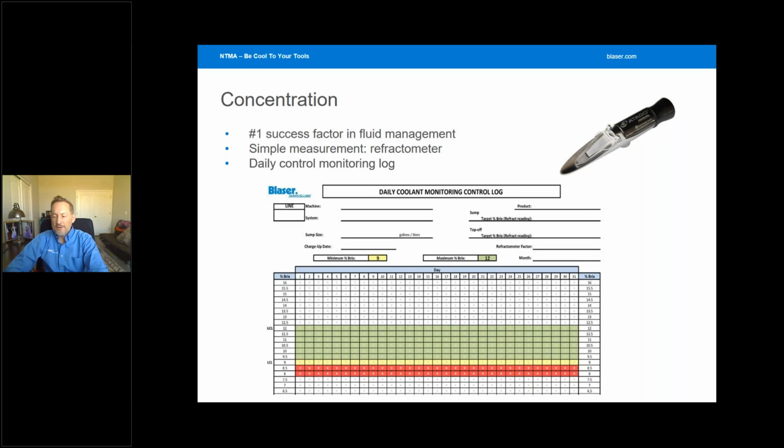Too many cases you go in, the customer is complaining, let's say the tool life dropped across the board in the shop, and you go in and you check and the concentrations are all at 1%. Well, no one thought to check the concentration when they started the shift. Meanwhile, the maintenance department, let's say, recharged all the machines over the weekend, and they had the mixer set at the top-off percentage. So everyone got filled at 1%.